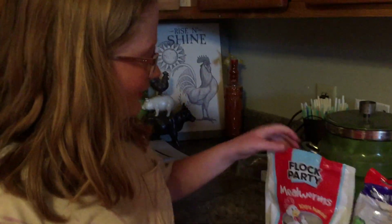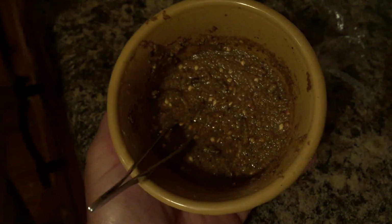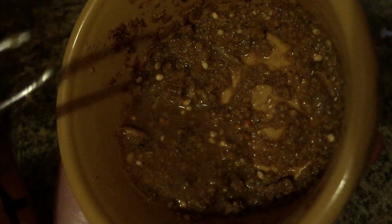Okay, so we got Flock Party mealworms. Yep. This is 100% natural. We got small bird food. And so she has been syringe and tweezer feeding. She's smashing everything up together in there and mixing it with hot water or warm water, and then just getting a tweezer full of it. And then just dropping it in their little beaks, and they're eating it up really good. Even though it doesn't look really good to eat, but it's good for birds.